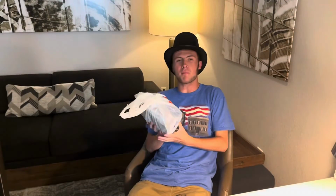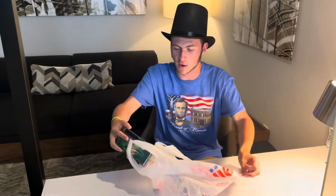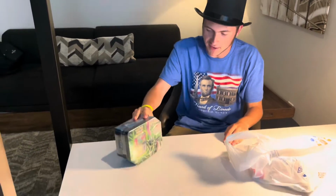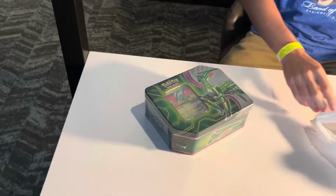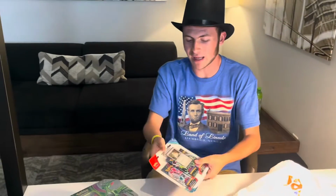Alright, we returned from Meijer. We made a little bit of different purchasing decisions. It was kind of hard to decide what to get. We finally ended up getting, this is the next day, by the way, I didn't really have enough courage to do it last night. But we got this 10 of Iron Leaves EX. I actually have no idea what packs are going to be coming in at. And then we obviously have the 2 3-packs of Twilight Masquerade.